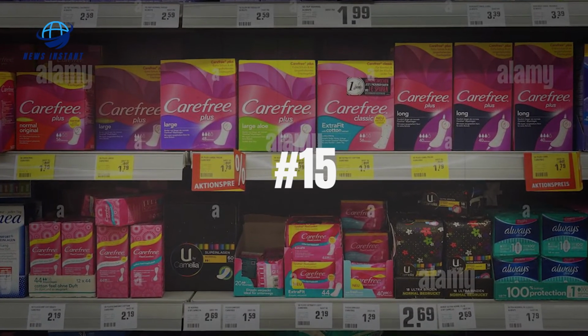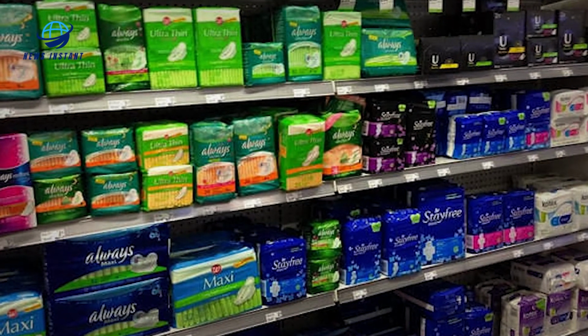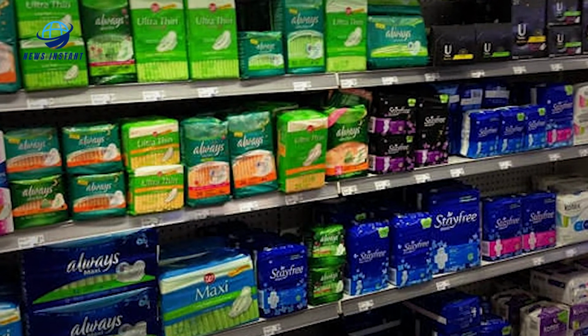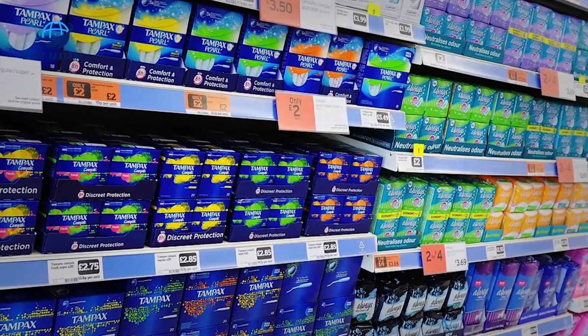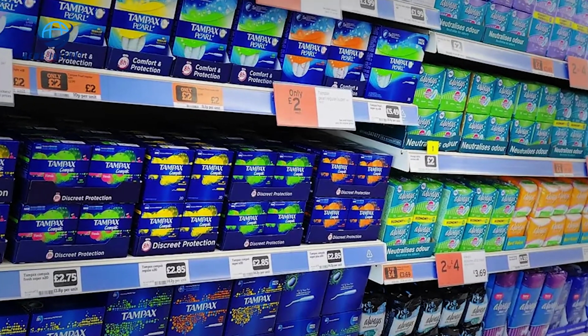15th, feminine hygiene products. Disposable and reusable feminine products will become invaluable. They will always be required, and they are critical to maintaining women's health.